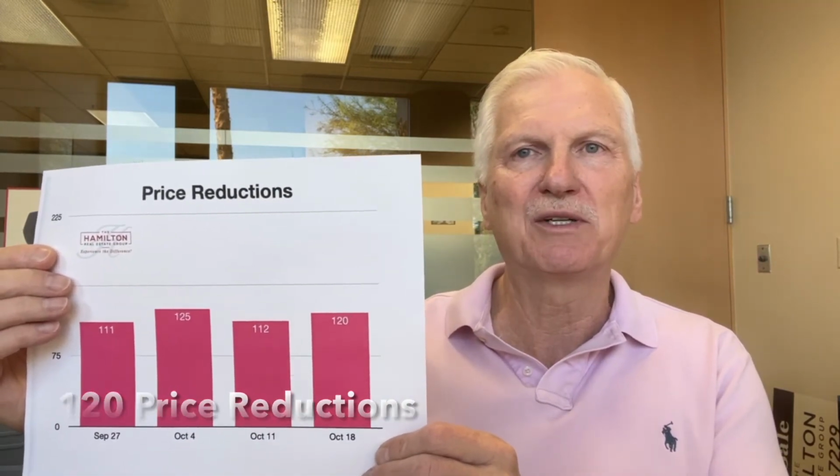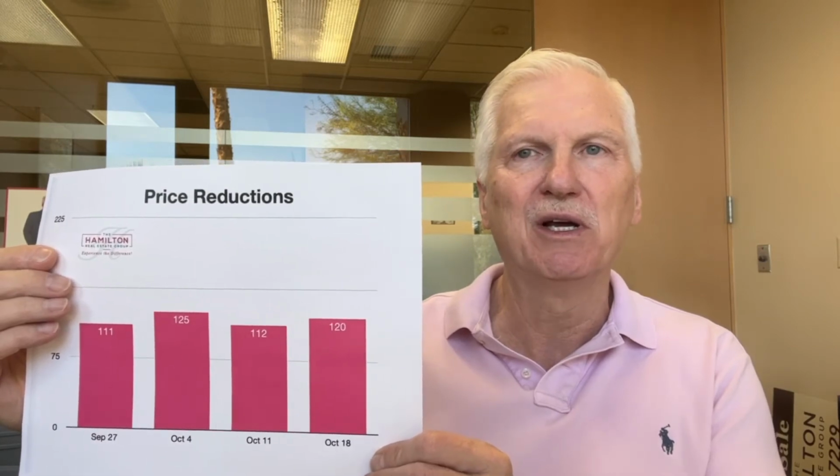We've been in that 110 to 120 range pretty consistently. So what I'll be looking for is, do we get to where we're at that 120 or above range for a sustained period of time, which would be an indication that sellers are starting to have to adjust pricing to reflect the reduced buyer activity that we're starting to see in the market.